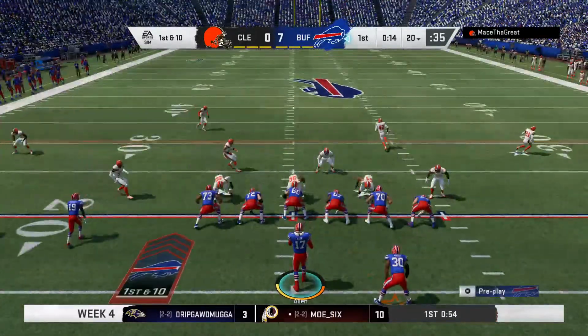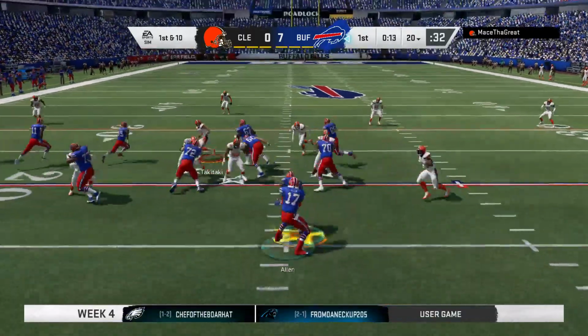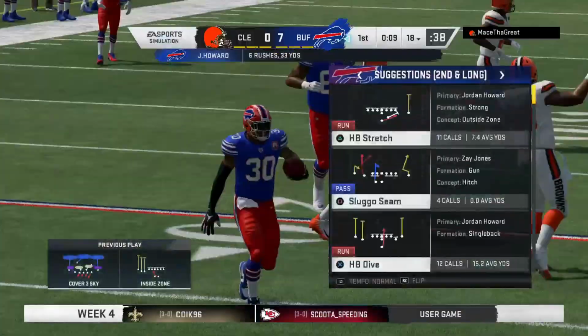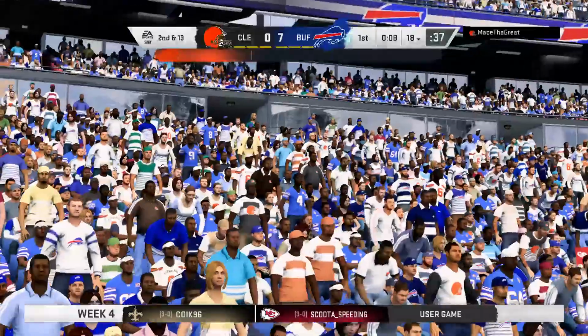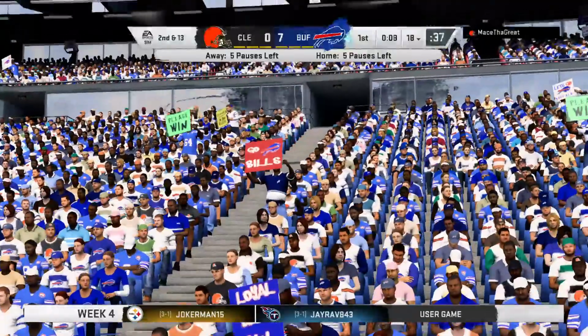At their own 20-yard line, Buffalo offense ready to go for their next drive. They've got a 7-0 lead in the football game as they start out 1st and 10. They go with Howard to begin the drive, and he's going to lose yardage here, back to his own 18. The loss of a full 3 yards, and now it's 2nd down.